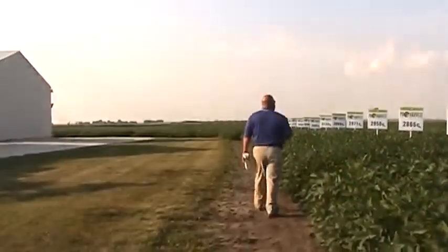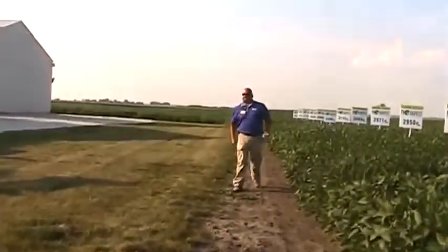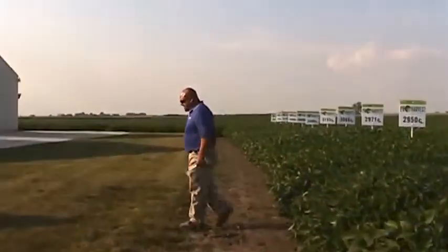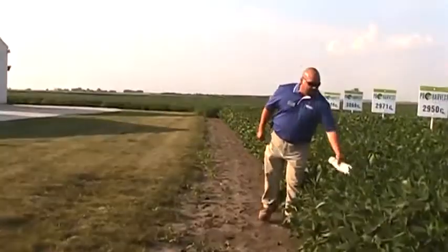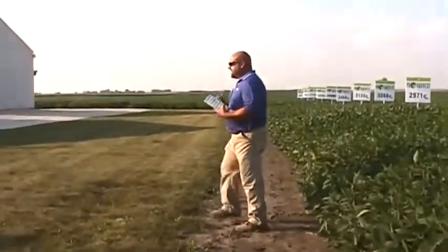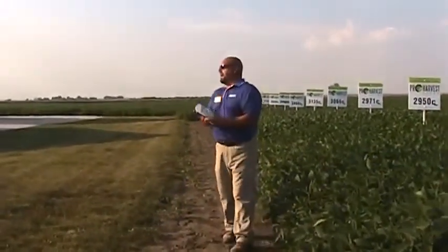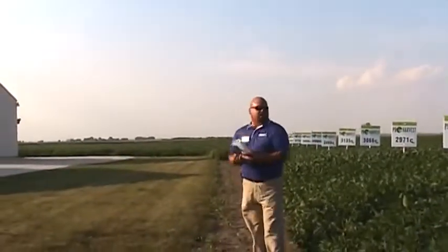Going on to our 2.8 now. 2871, a lot of you guys have kind of used the 2850s in the past. We introduced 2871s now, and this one has the defense and everything like that 2850 did, but we're seeing a better yield out of it. So that's why we moved into this one for our 2.8 maturity.